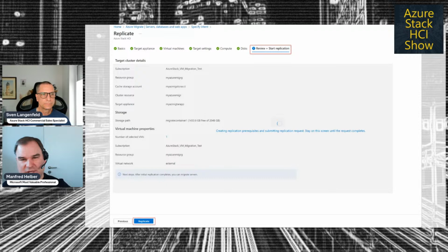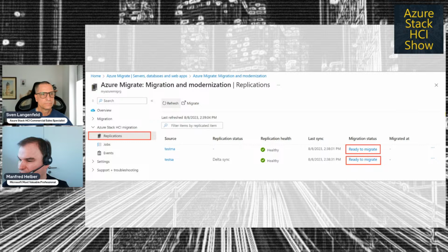And when the replication is healthy, so when the replication is finished and all the data is replicated to the new cluster, we have a migration status ready to migrate. So we could choose, okay, virtual machine test SA now should be switched to the new Azure Stack HCI 23H2 cluster. And when we decide to do this switch, then we have a short downtime because the virtual machine on the source cluster will be taken offline, and on the destination cluster, the virtual machine will be started.